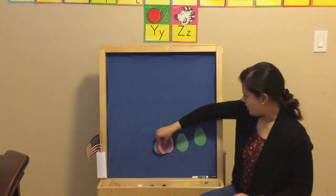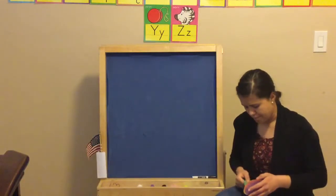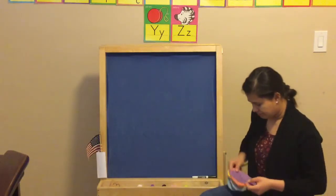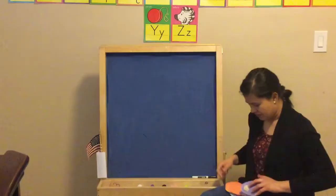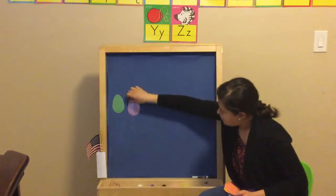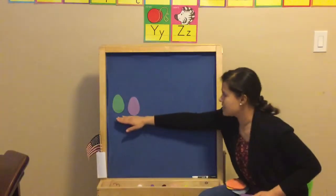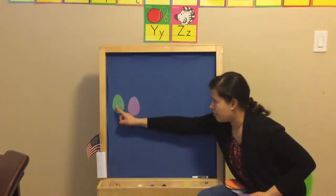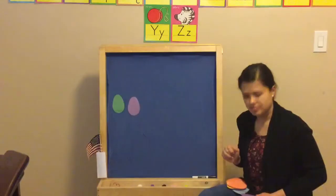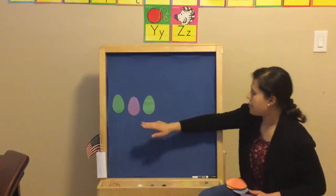Now, do you think we can make an AB pattern? What colors should we use? Let's use purple and green. Let's start with the green. We have green and purple. Now, what color comes next on our AB pattern? We have green, purple. What is next? Yes, the green. Now we have green, purple, green.